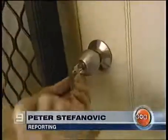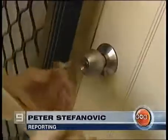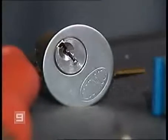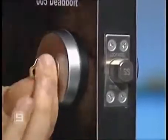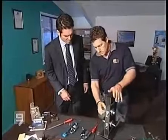They call it a bump key. It looks and feels like any conventional key, but it's been specially modified so it can open a pin tumbler lock, common in most homes and businesses. And it doesn't leave any trace of damage.